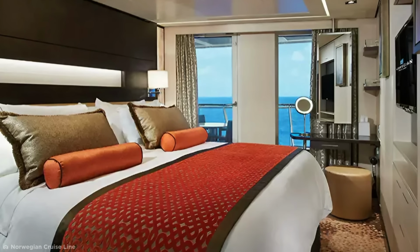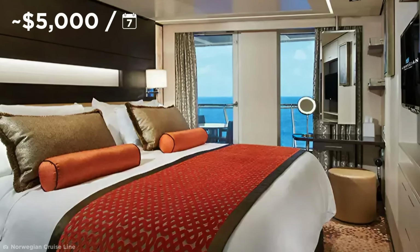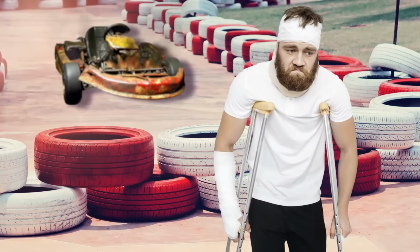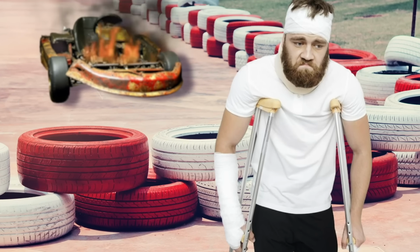The penthouses here cost around $5,000 a week, and they come with king-sized beds, a dining area, and a personal butler who'll attend to your every need throughout the cruise. He probably won't nurse you back to health if you crash your go-kart though, so take it easy on the corners.